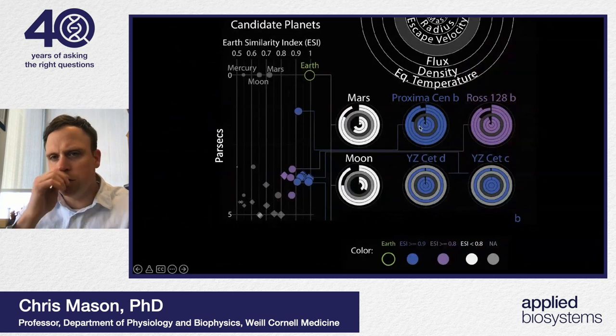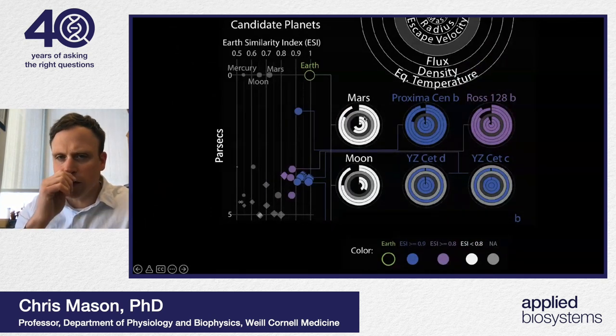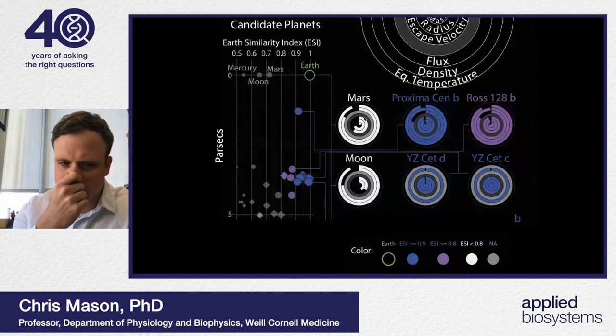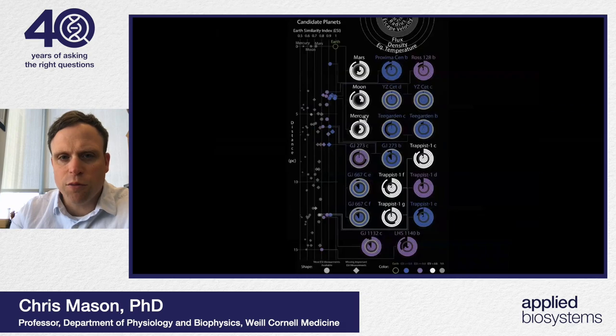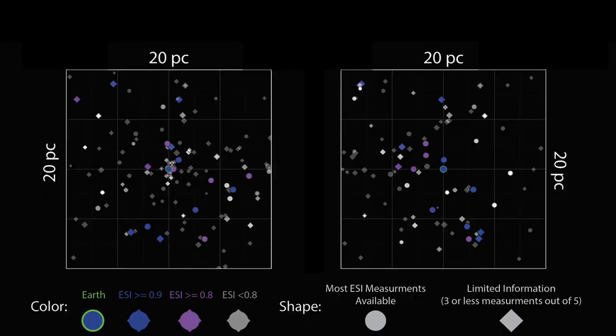The closer you are to Earth, the more likely you are in this figure to be purple or blue. And Mars, you can see, is not even that good. It's not really that close to Earth, but it's okay. It's close to us physically. But there are a lot of other planets within 5 parsecs, or you can see here within 15 parsecs, all these planets that are good candidate planets. And if you look out a little bit farther, you can see 20 parsecs.